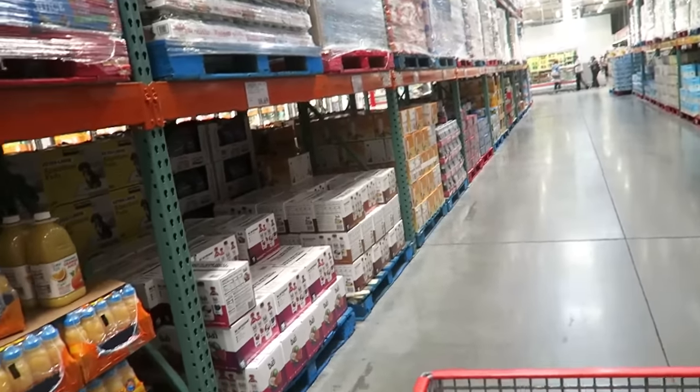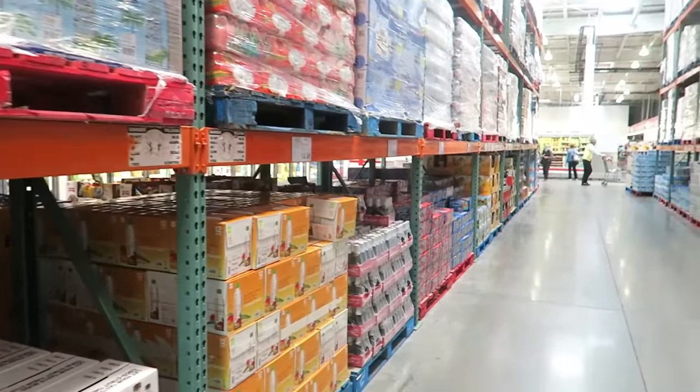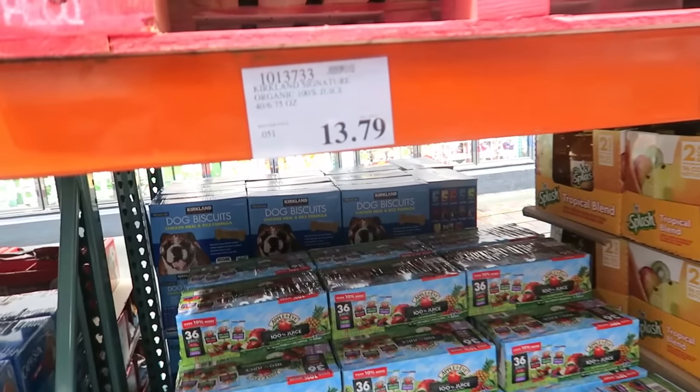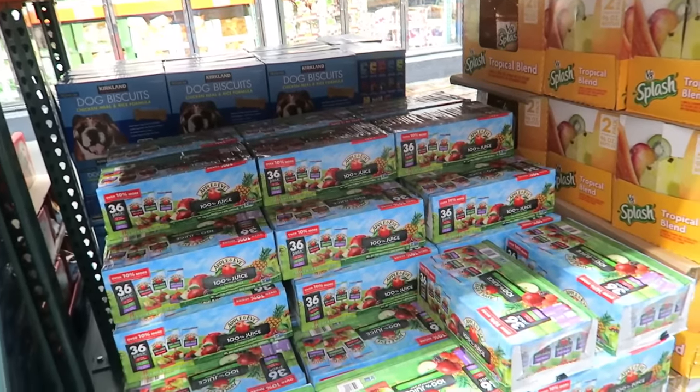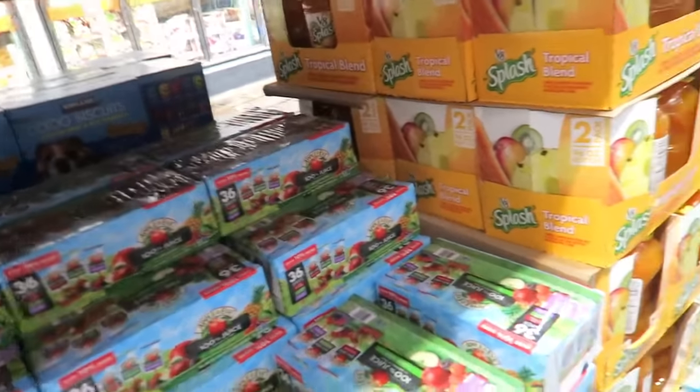They still don't have the Costco brand juice boxes. What is going on? Let's get up there first. Yep, they don't have it. They just have Kool-Aid, Capri Sun. Well, these Kirkland brand, are these it? Wait, are these it? Hold on.